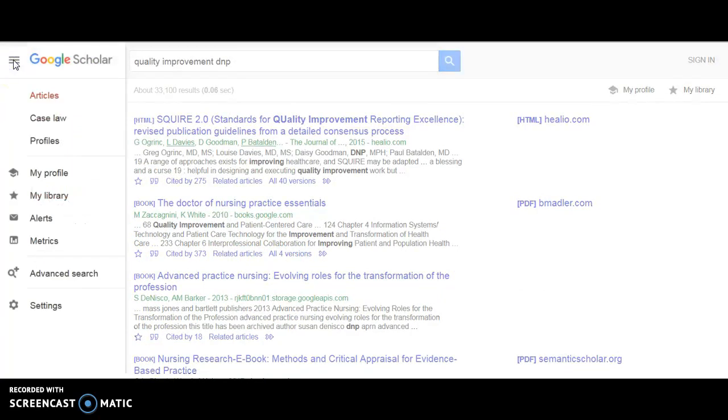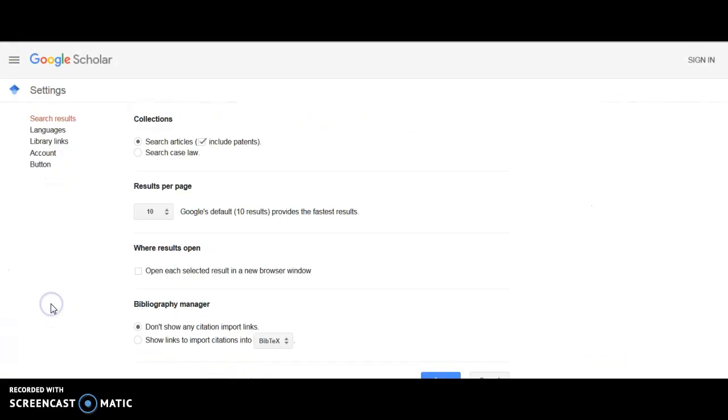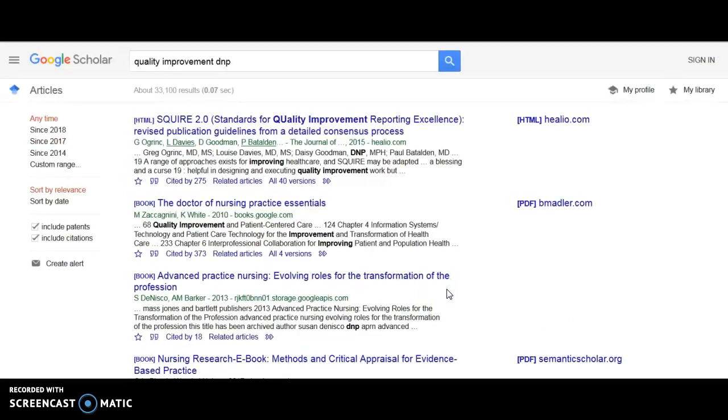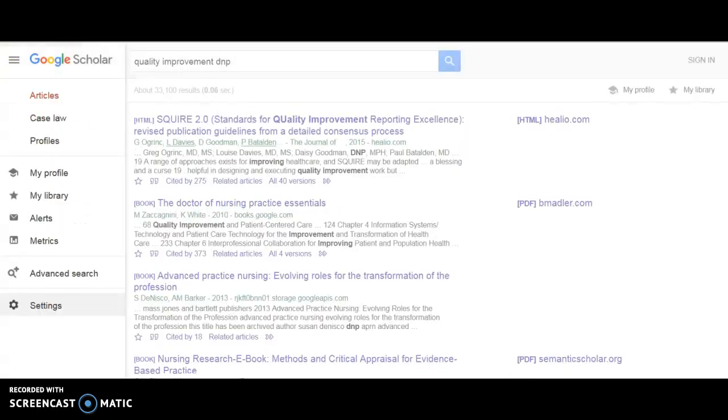And the way to do that is to go to the menu, go to Settings, Library Links, search for Bloomsburg. These links will come up, select them, and then save them. All right, so just make sure you do that if you're using Google Scholar off campus, and you'll get access to our resources. Let me back out of there.